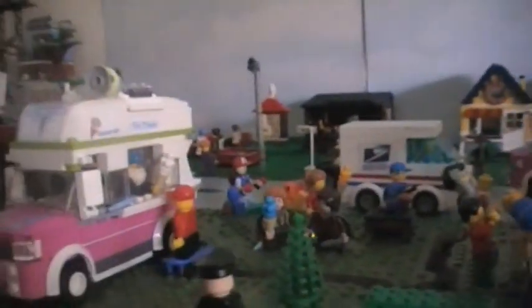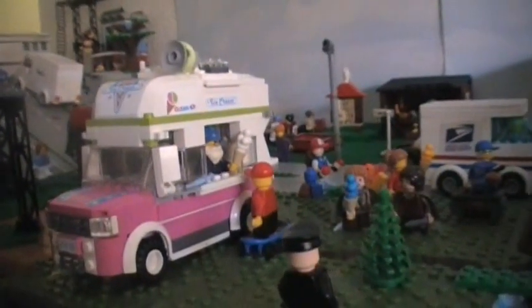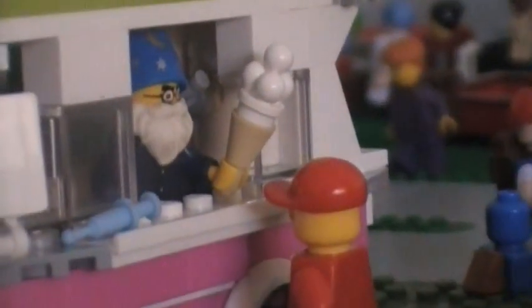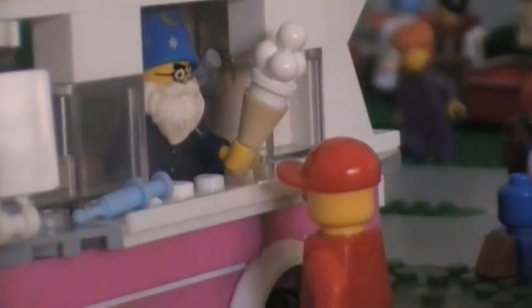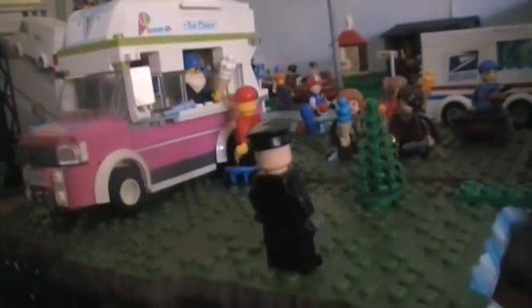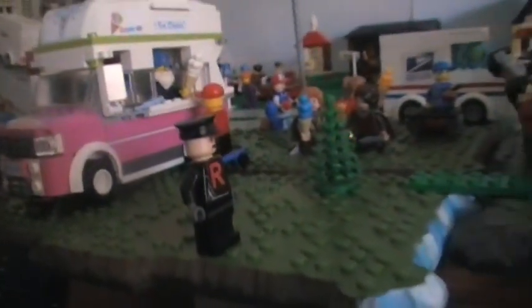Over here, we've got my Dirty Wizard and his ice cream truck. I don't think he should be serving ice cream to that child. And if you notice, there is a syringe on the thing there. So I really don't think he should be giving that ice cream to those children. Is this a cop? No, that's a Team Rocket grunt. That's just a Team Rocket grunt. There's a police officer when you need him.